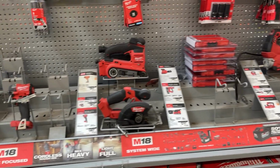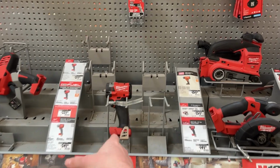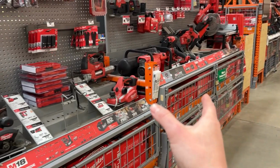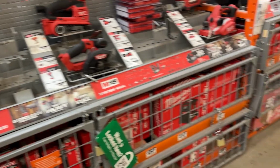But Milwaukee does make some good stuff. They got the new sheet sander out here. I'd really like to try some of their impacts. They get really good reviews on all these impacts. And are they changing stuff around? It looks like it here. Gotta be moving some stuff around because there's a lot of missing spots right now.